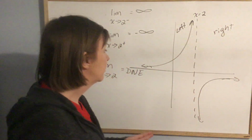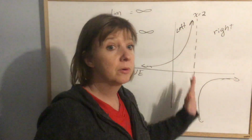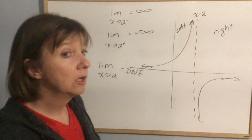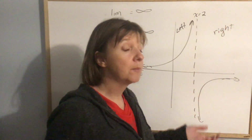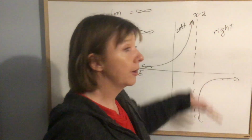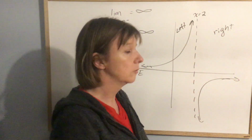If you have an asymptote and I'm asking you about a limit as a graph approaches the asymptote, then your answer is always either going to be infinity or negative infinity because it's always either headed up or headed down because it's an asymptote. That's what defines an asymptote, right?